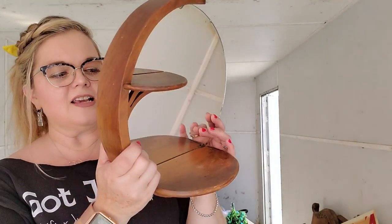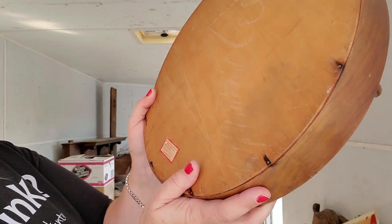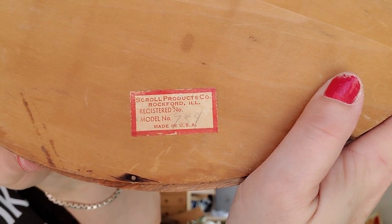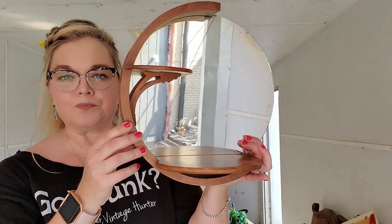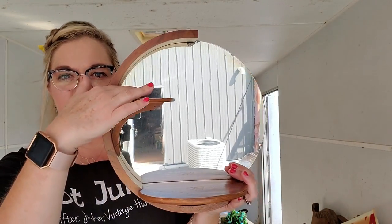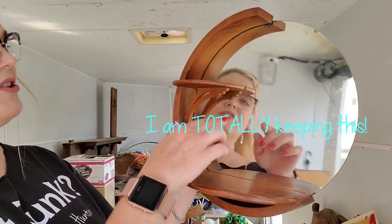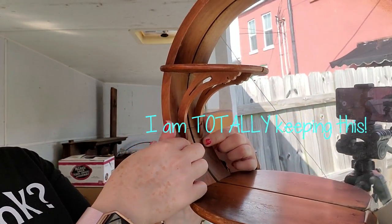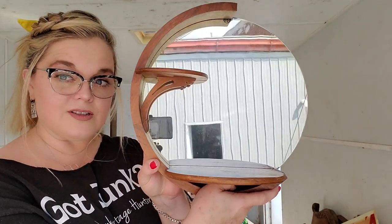You can see there's my tripod right there. Hello. This is a Scroll Products from Rockford, Illinois. There is the tag there. I love this. It's a very Art Deco round mirror with a shelf here and a shelf here. I may end up keeping this. Man, I just love the little scroll work here. If I were selling this in the shop, if I don't end up keeping it, I probably will put $25 to $30 on this.